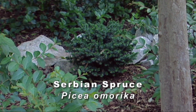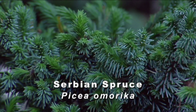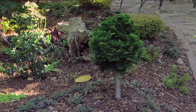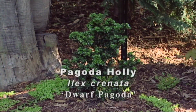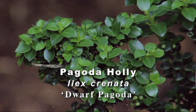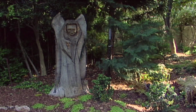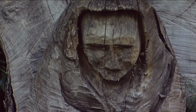So what are some of these? The Serbian spruce here is a nice little example of that. Over here we have the Hinoki and a little holly, the Pagoda holly, which I thought was quite interesting. Gives you an opportunity to do a ground cover around it, in front of our wooden angel over here that overlooks the yard.